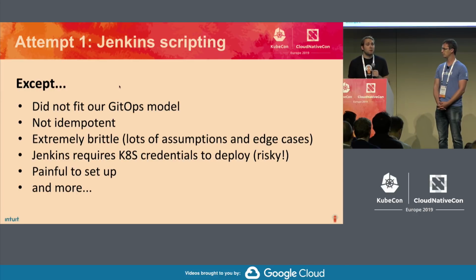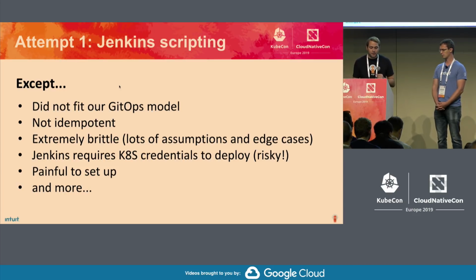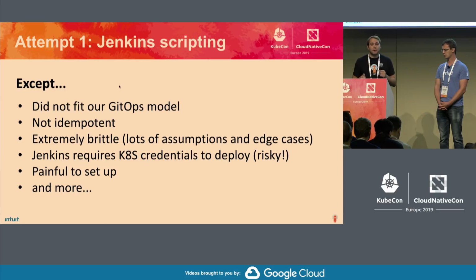Additionally, there are a lot of assumptions that our Jenkins pipeline would just assume in order to orchestrate this deployment. So if anything changed, or was different with the cluster, not wrong, the pipeline would fail, and if you tried to execute again, it'd fail again. That would require our users to go in and modify the cluster to get it back into the right state in order to run their pipeline. And since it was extremely brittle, that wasn't really the solution we were looking for.